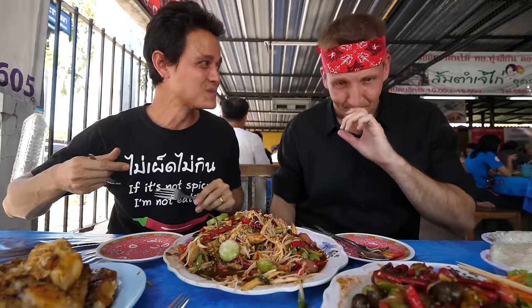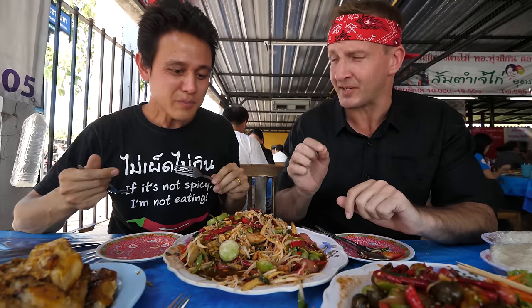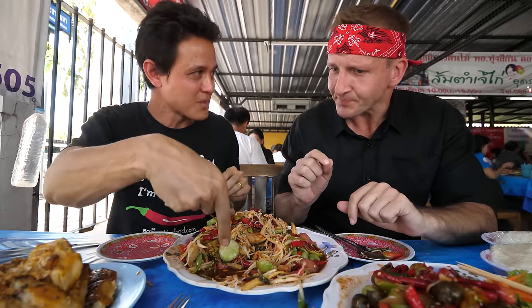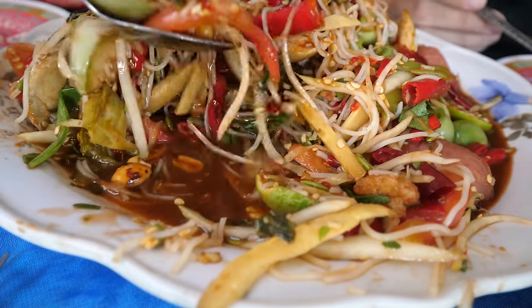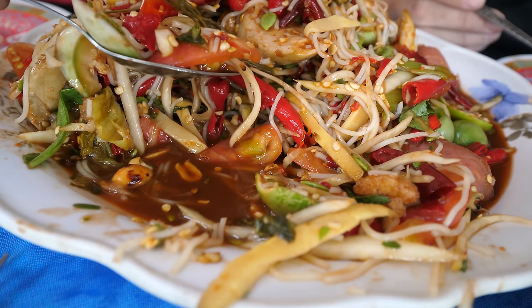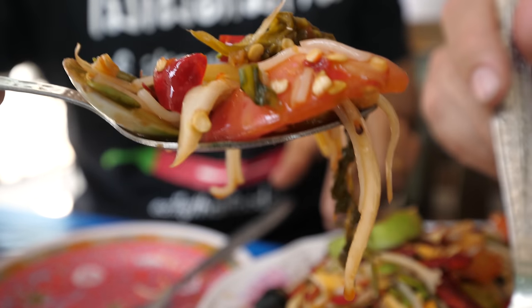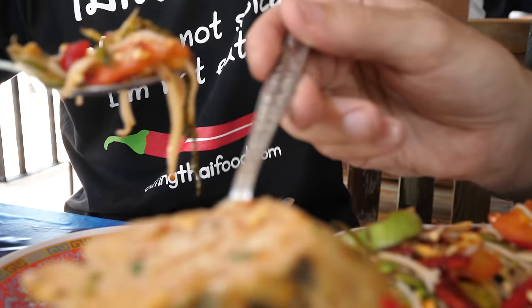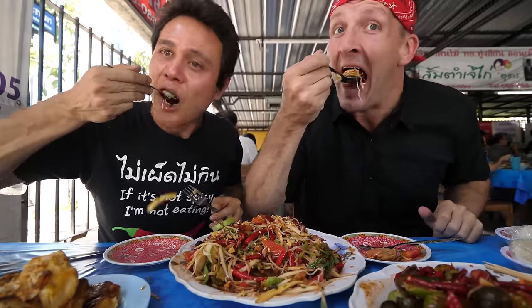So before I can't talk anymore, the one thing I do like is the fermented fish sauce dressing. Fermented fish sauce can be a lot for some people, even for me. But actually, spice is the one thing that can neutralize that flavor. Oh, that's Vietnamese sausage, actually. You know the cha lua. Yeah, it's the Thai version of Vietnamese sausage.